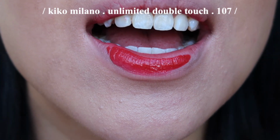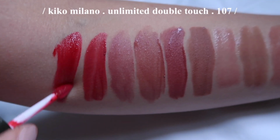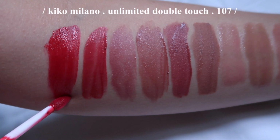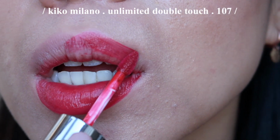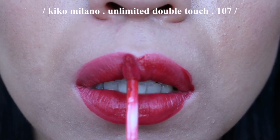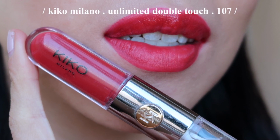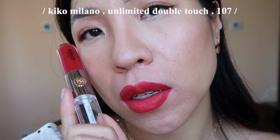Now this is the kind of red that I would wear. This is shade 107, a typical bright red. Whenever I have important occasions, parties, Christmas, New Year's, this is my go-to shade. This shade also needs 2 layers to make the color solid, but it doesn't turn into a tacky texture.